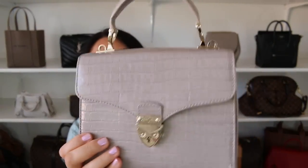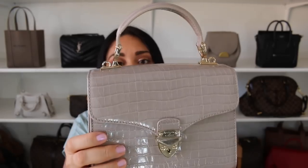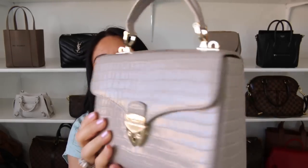But this one is just absolutely stunning. I know some people might think that this is a little too dressy. I don't think it's too dressy, especially because I am a casual dresser. So this is something that I'm going to dress down absolutely. But I think it's just beautiful.